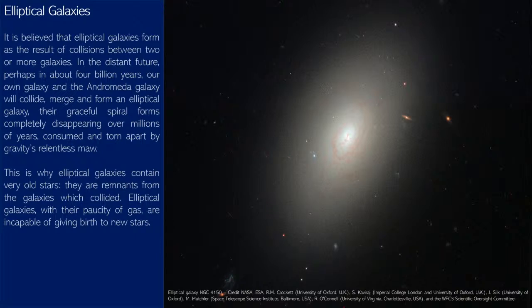They are remnants from the galaxies which collided. Elliptical galaxies, with their paucity of gas, are incapable of giving birth to new stars.